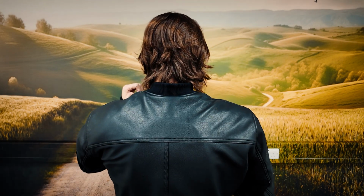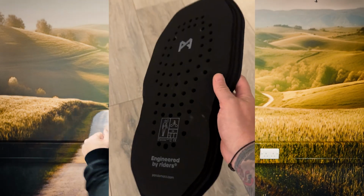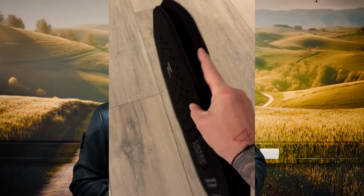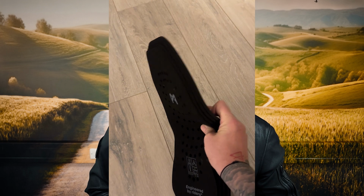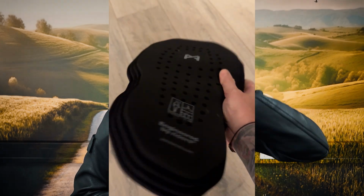There is an optional slot at the back for the Quadraflex Level 2 back protector. Now, again, that is a very good back protector. It's a similar style to what you'll find on Revit jackets. Very protective, very comfortable. Also, not very intrusive as well. It's not full length, so it's three quarters of your back with your coccyx missed out. But that, again, I believe would have been a choice by Pando, because if you did have the full length, it would start to ride up and detract from the style of the jacket.